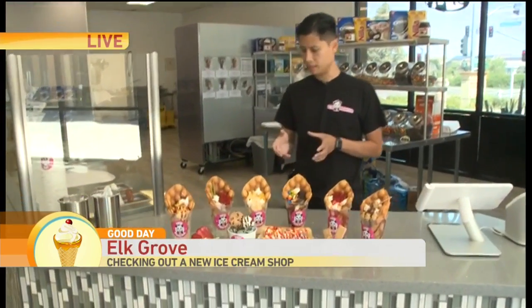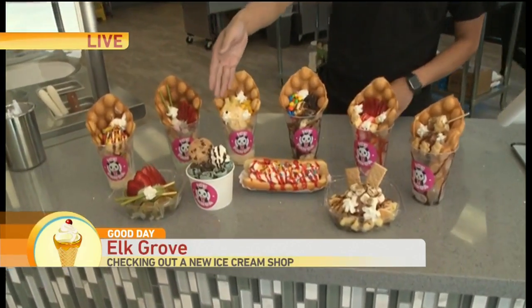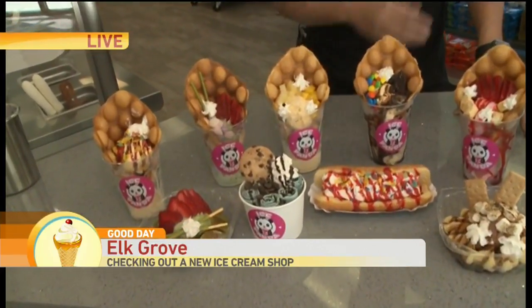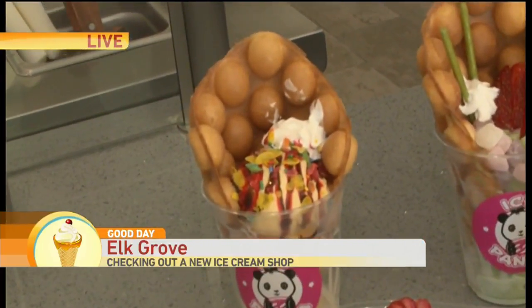Well, what we serve here is fresh ice cream rolls, handcrafted. And what we do is we use the freshest ingredients. And as you can see here, we have our specialty combo, which is the Cookie Monster. And in the back here, we have a collection of egg puff combinations, which is our dessert section.